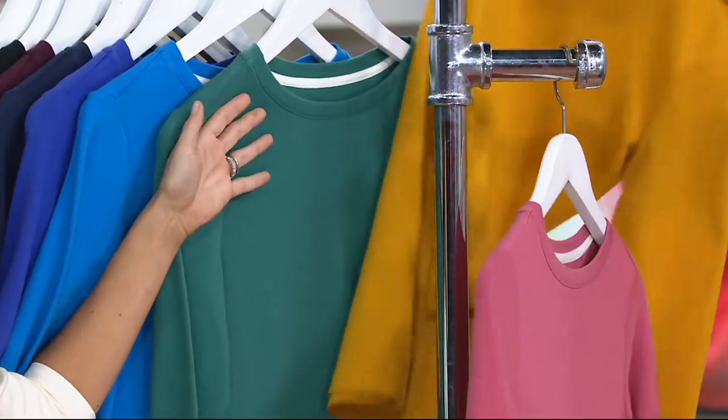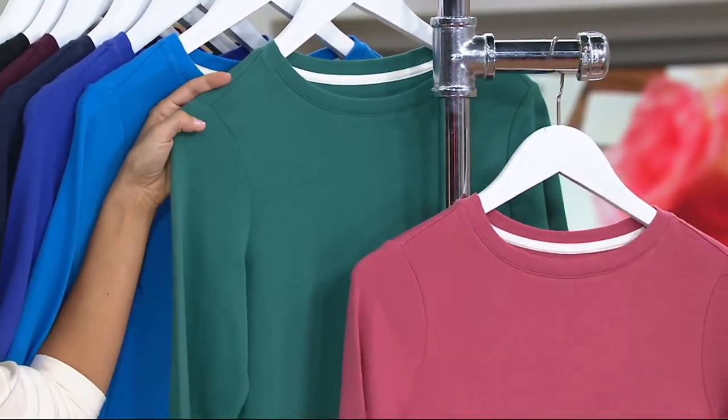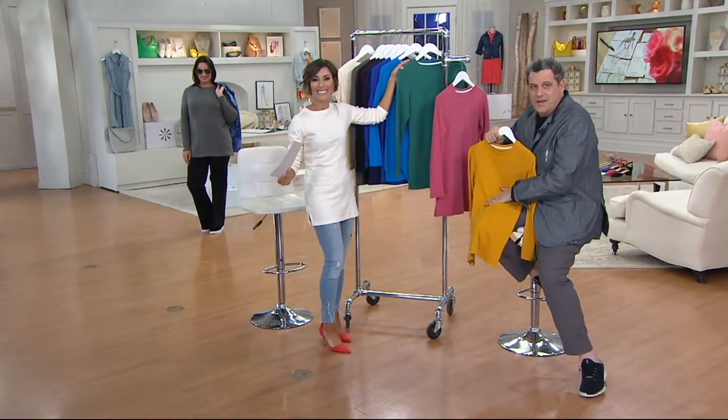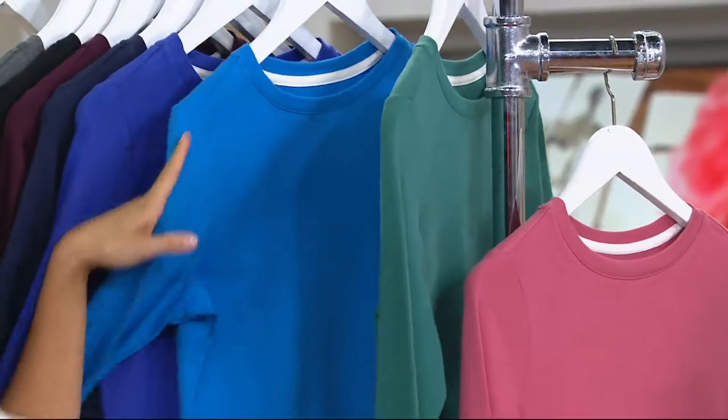I love this color. I want this color. This was always my favorite color, goldenrod. Okay, then this is pine green. Pine green.